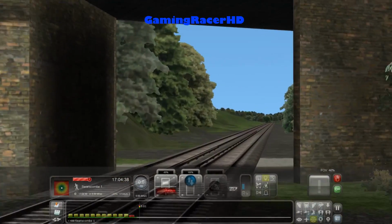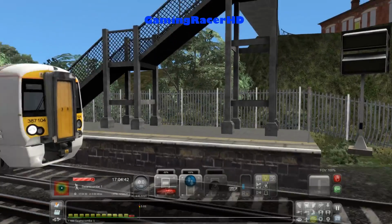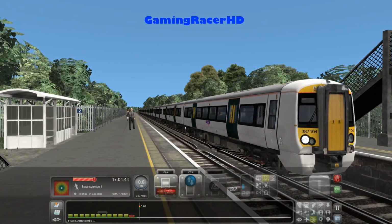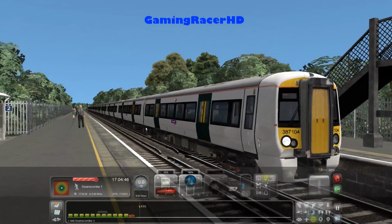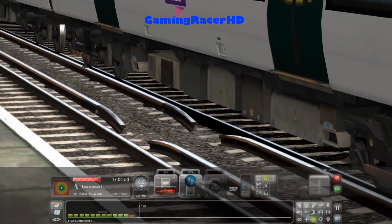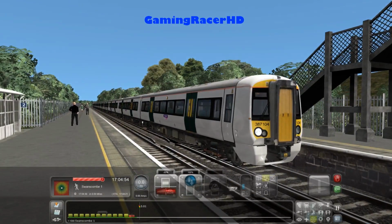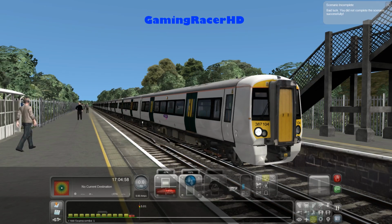And this line will end eventually, as the whole route isn't in the game. Okay, there's a problem with those tracks. Maybe someone should fix that. Or maybe it's just a texture glitch or something. There we go. Yeah, bad luck.